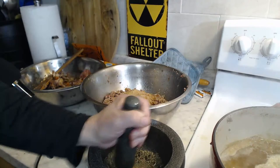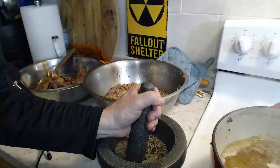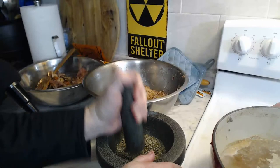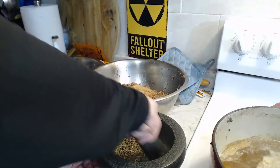I do have a spice grinder. I really never use it, because I enjoy doing this. This mortar and pestle here was a Christmas gift from one of my co-workers, good grief, about nine years ago or so. I'm betting he re-gifted it. He probably got this as a Christmas gift, had no idea what to do with it, and he gave it to me because he knew I like cooking, which is fine. Got myself a nice mortar and pestle for free that way.